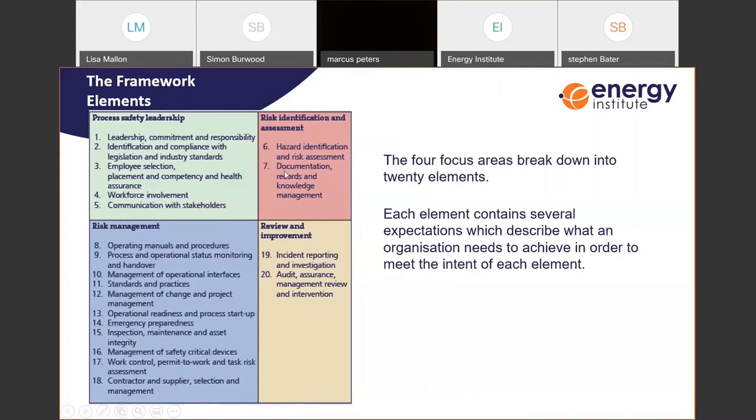Moving on to identification and assessment: hazard identification and risk assessment. The tools were presented earlier by my colleagues, and they do work in this sector. Documentation, records and knowledge management. Risk management: operating manuals and procedures, process and operational status monitoring and handover, management and operational interfaces, standards and practices.